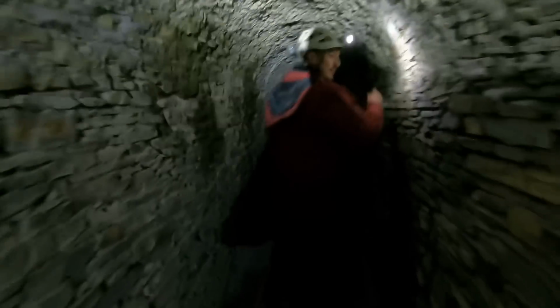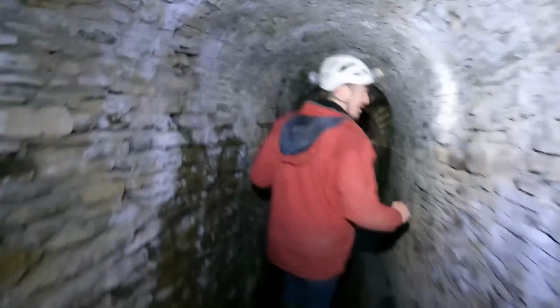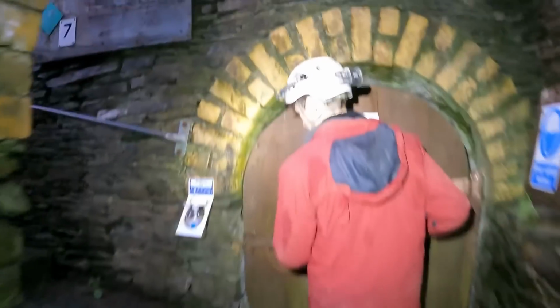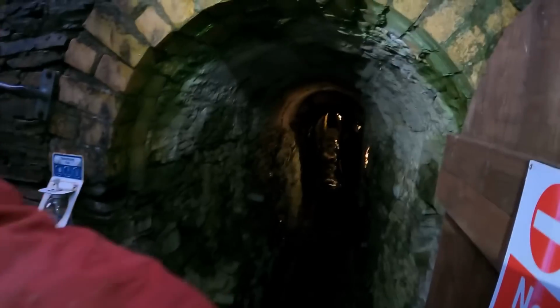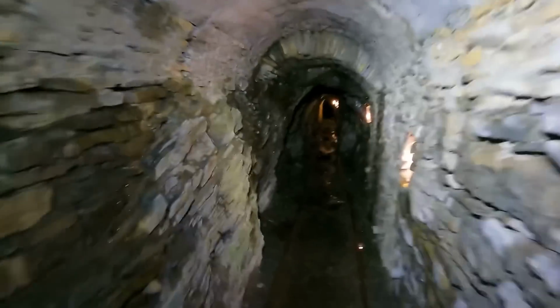So it was originally a timber-braced portal. This stonework was built in 1983 as part of the museum developments. Just open it as well, if I can figure out how to open it. There we are. It's like a puzzle. Puzzle lock. There we are. Oh, look at that. Wow.